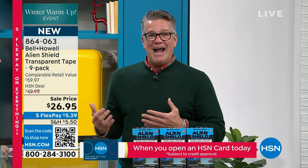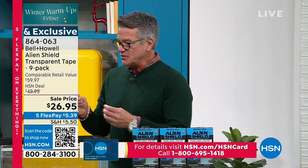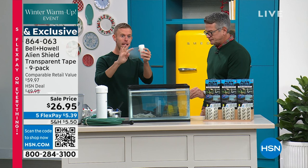it up. And unlike tape, regular tape is basically a plastic polymer on one side and an adhesive on the other. This is not like an adhesive. This is almost like little suction cups. That's what it is. It's hundreds of thousands of little suction cups. It's a nano grip technology.